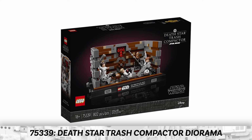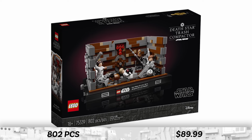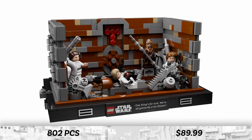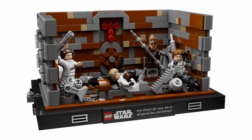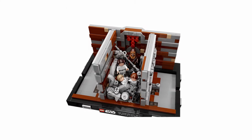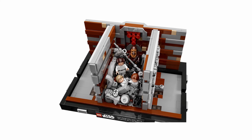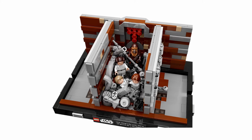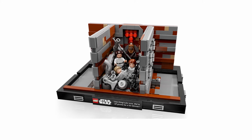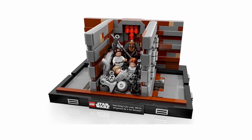Cracking our top 15 is the Death Star Trash Compactor, which has kind of a hidden feature on the back. We'll get to that in a second, but you have 4 minifigs up front with Princess Leia, Luke Skywalker, Han Solo, and Chewbacca all stuck in the trash compactor. That trash compactor can close, which is really awesome. So they actually set everything up so that you can close both sides of it, and it just kind of goes together perfectly. I love the murky water look to the bottom floor of the trash compactor, and all the trash in there I think looks generally very good.